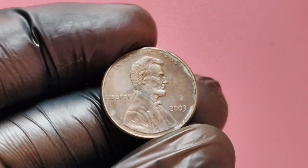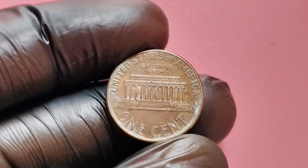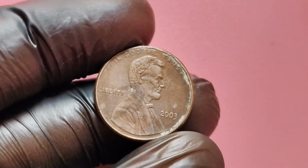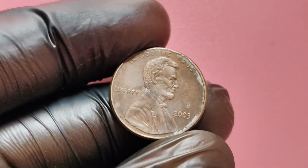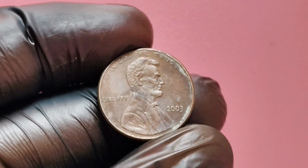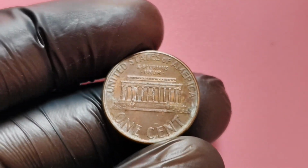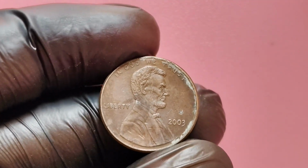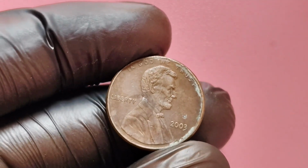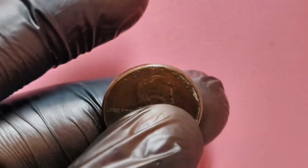Another factor that adds to this penny's worth is any unique error or misprint. Coin errors happen during the minting process and can include double dies, off-centers, and other striking mistakes. These errors make each coin unique and highly desirable for collectors. Although not all 2003 no-mint mark Lincoln pennies have errors, those that do can fetch an even higher price at auction. Imagine finding a coin with an error that wasn't meant to exist. That's a collector's dream, and is a huge reason why some of these pennies have reached values as high as $1.20 million. Now you might wonder, how can I identify if my 2003 Lincoln penny is worth a fortune?